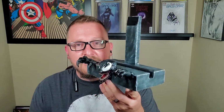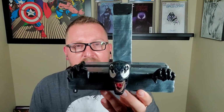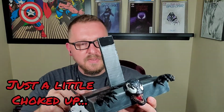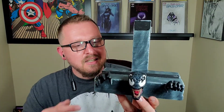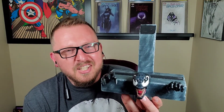That's right. This is a 3D printed slab stand. So what's nice about it, besides the fact that this is Venom with his hands protruding out of the stand, is that there is felt on all the contact points, so you don't scuff up your stuff, you know? Because who wants a scuffed up slab?